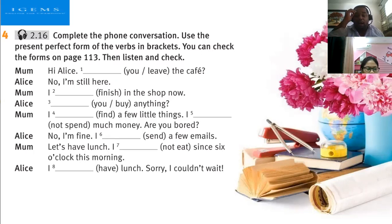Let's see here. Hi, Alice. Have you left the cafe? Now, the cafe is a kind of restaurant where people can take cappuccinos, black coffee, things like that. I don't know if you have that in Vietnam. Do you know a coffee franchise that is well known, like Starbucks? Do you have that in Vietnam? Yeah. I'm not sure, but I think Starbucks is a cafe. All right. Let's continue.